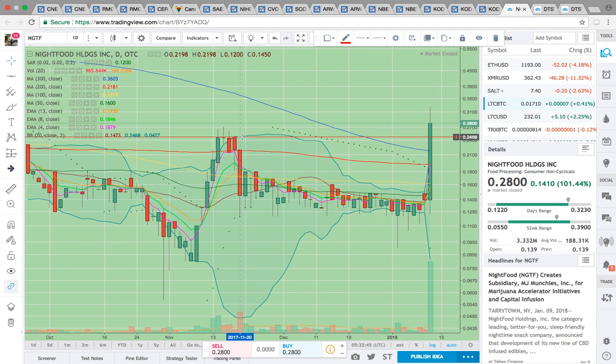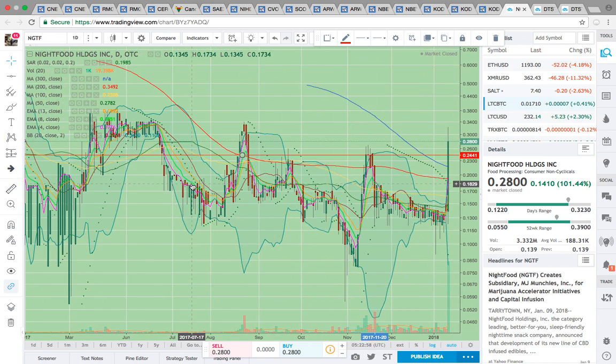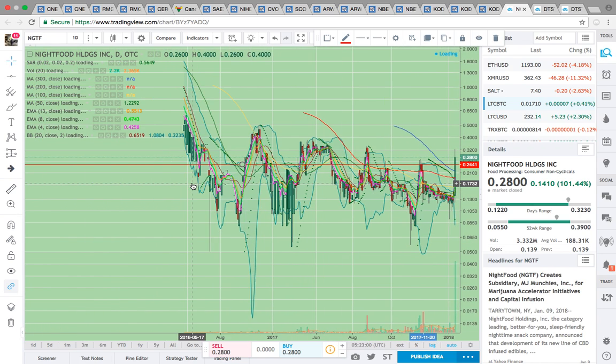So that was the move that we were looking for, and this was super cool. We put out the alerts early in the chat, and it closed up 101%. So we put in alerts down here, and it closed up here. It pays to be in the chat. It really does.